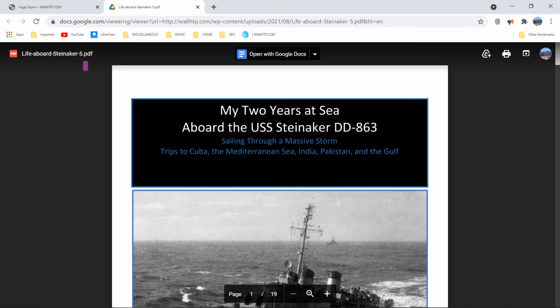If you don't see any controls, wiggle your mouse around a little bit, and these things will pop up. Notice down at the bottom you've got a simple little control panel with a plus, a minus, and a magnifier in the middle. And then up at the top you've got some more things you can do. See that big yellow arrow? I'm pointing up at tab number 2.